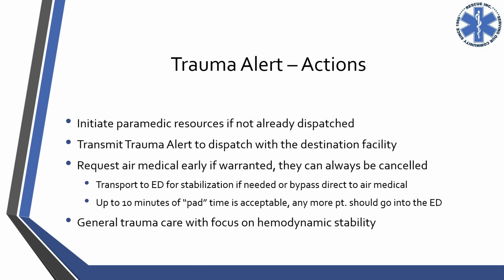Transport to the ED for stabilization, or in the case of BMH, you can bypass the ED and go to the helipad, and that's not an EMTALA violation. We're bypassing for the purpose of air medical transport. It's not an EMTALA violation to bypass that ED. The hospital's not going to get in trouble by you bypassing to put them right on a helicopter for a higher level of care. Now, how long can you sit on that pad for?